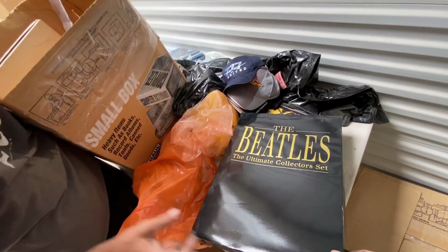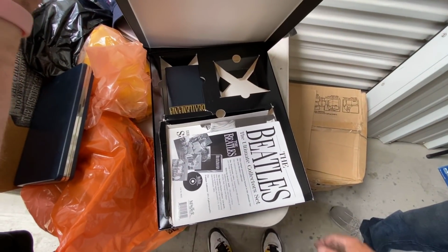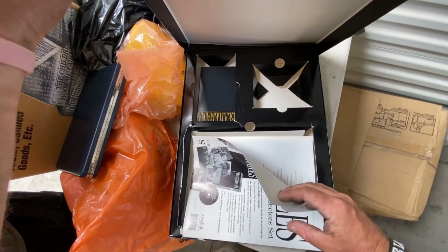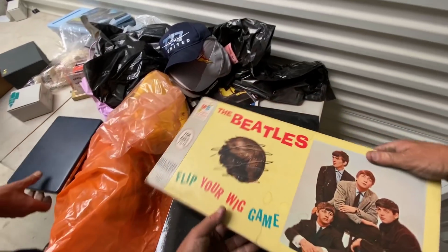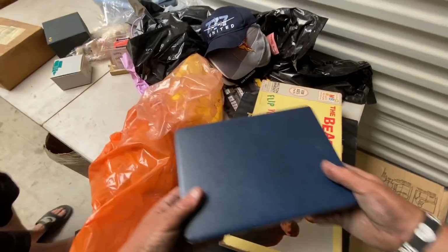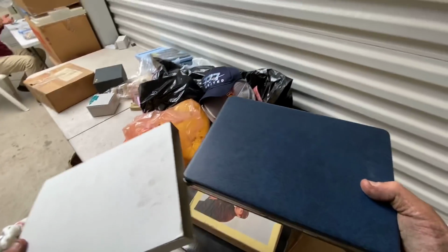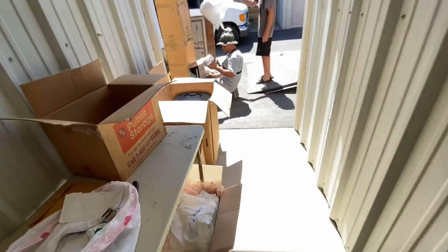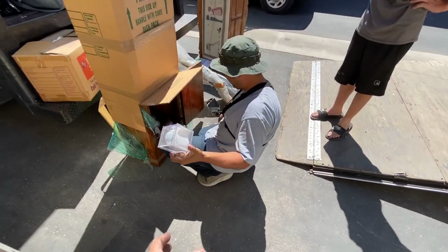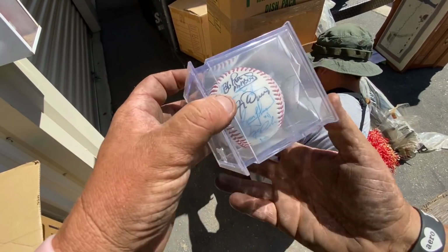The Beatles Ultimate Collector Set. Oh, it's not all there. It's missing a CD. And I got a game. The Beatles Flip Your Wig game. That's a cool point. And then this had a case that went underneath here, underneath everything. Found coins. I wish I had. Let's see. Whoa. It's the Giants team ball.